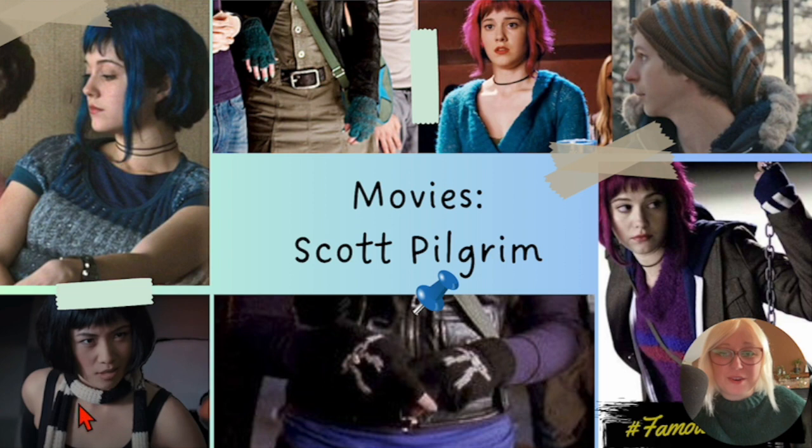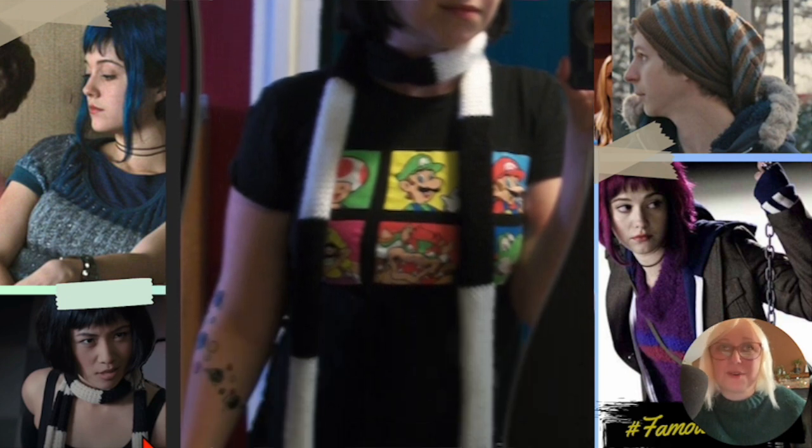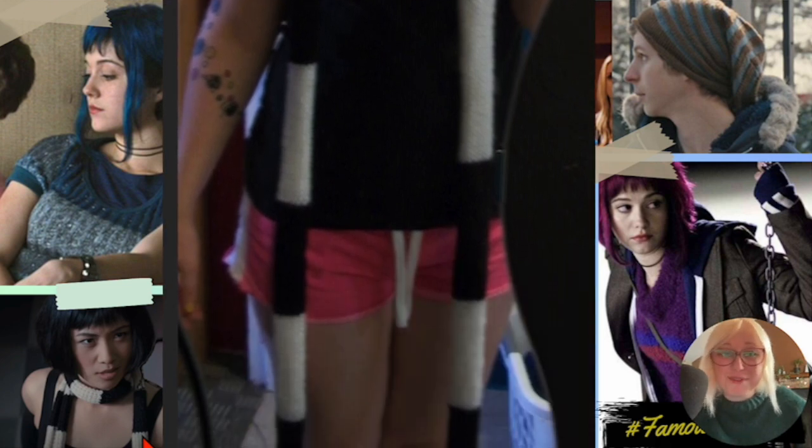There's also Knives' scarf. I actually could not find a good photo of it, but I knit a scarf that was very similar to Knives' scarf a long time ago. I want to say it was like 12 years ago or so, and I was very inspired by the movie.